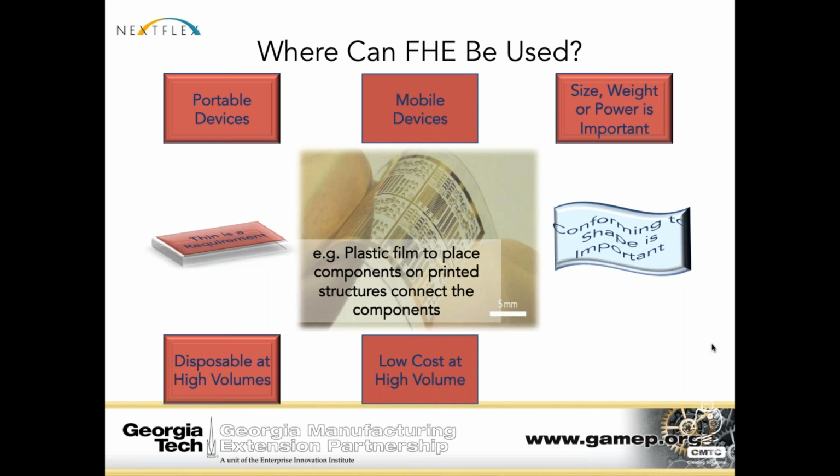Applications where conforming to a shape is important. Maybe you have an application where, man, if I didn't have this square, flat circuit, if I could just place it along a surface inside a radius, inside a cone, inside a tube, inside a pipe, wouldn't that be useful? There should be a lot of different applications for that.